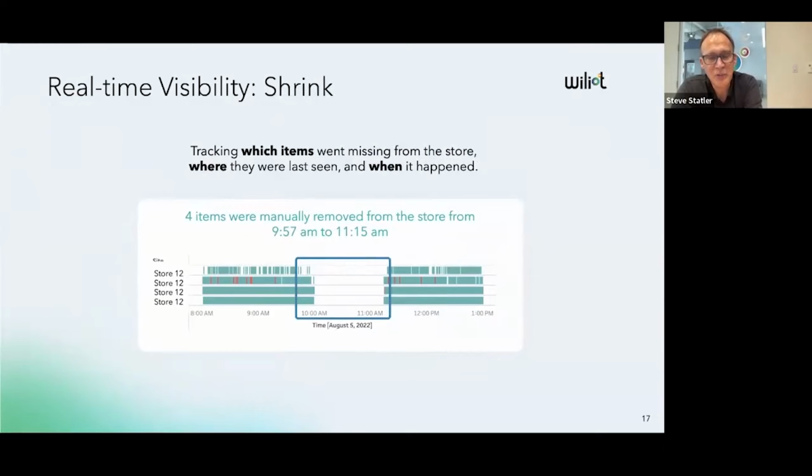And simply the knowledge that this can be detected is often enough to be an antidote to shrink. We've had retail customers that have seen very high levels of shrink drop to almost nothing once everyone involved knew that the exact time and place that things disappeared could be measured.